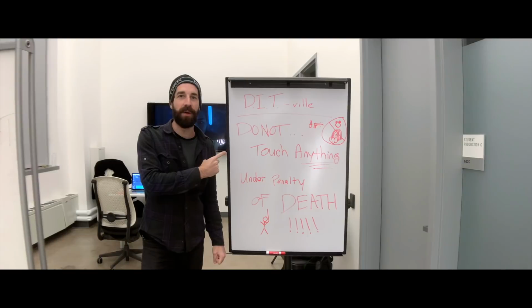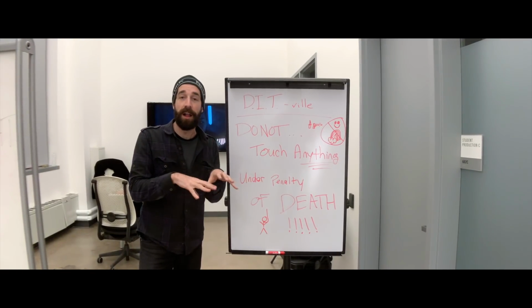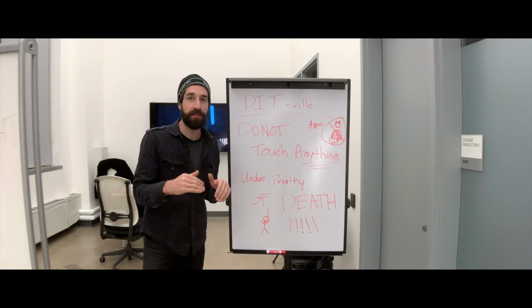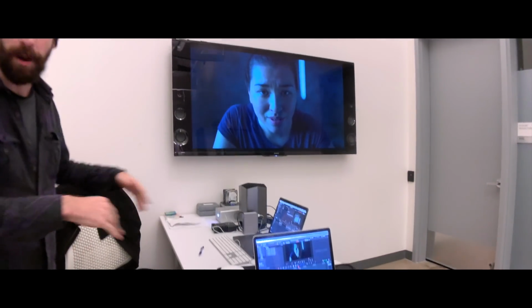So make sure people know that they are not allowed to touch, they are not allowed to even look in a lot of cases, as a lot of directors don't want their performers being able to look at their dailies in time. We have a nice big table over here, bigger than a cart, so we're not jammed all on there. We're gonna go over this equipment in a moment.